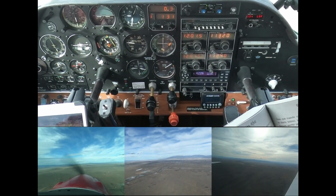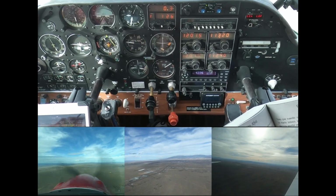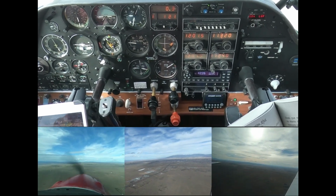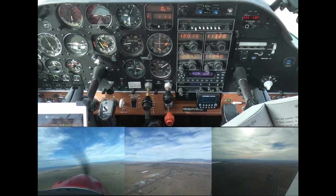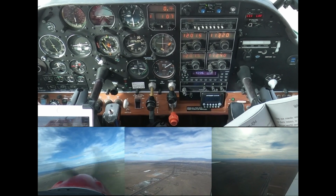Double Eagle Tower, Blanca 3 Alpha Mike over Albuquerque VORTAC. Do you want a left pattern or a right pattern for runway 22? Well, since you're already on the left side, we'll just leave you on that side. That sounds great. 3 Alpha Mike, left pattern for runway 22.